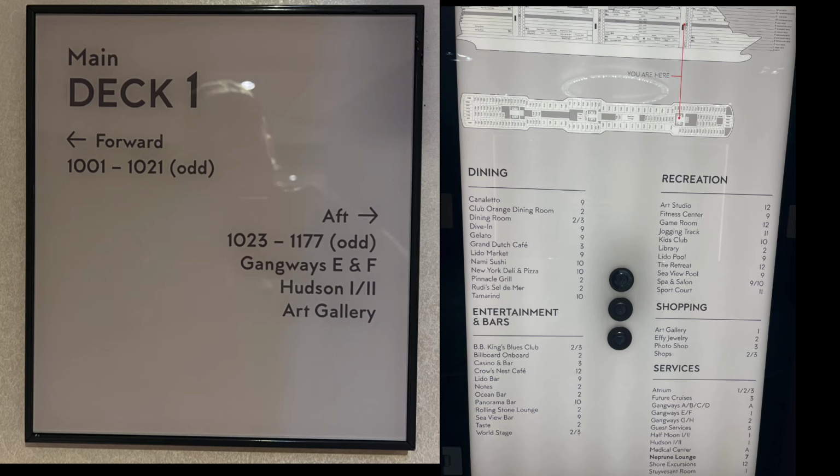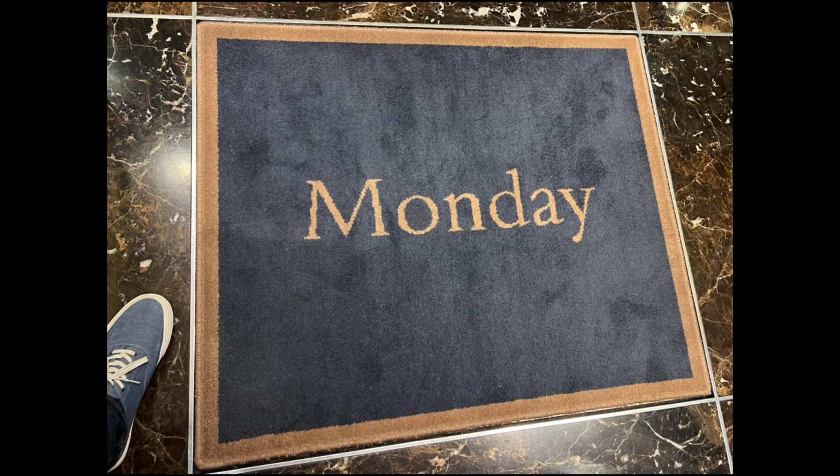Let's go to signage, the things that get you around the ship. Nothing special here. There's just hanging plaques on the walls by the elevators. But this is kind of cool. You get a sign in the elevator, they change the carpet to change with the day.